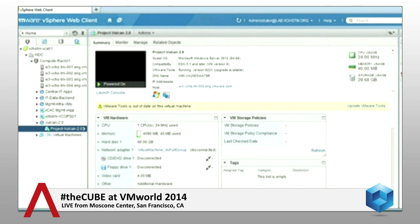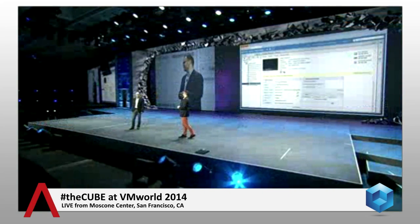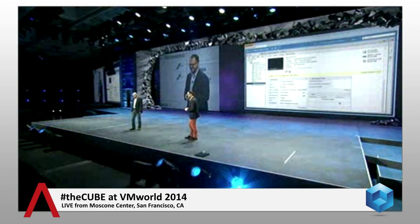From this point, we can easily fail over into the cloud from the vSphere web client, or if our infrastructure is down, even directly from the vCloud Air web portal. And of course, we can pre-network the DR environment, so when it comes up, it's already connected to our environment. Excellent. So did you like it?